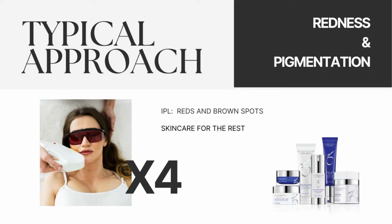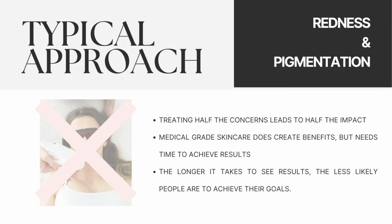So it's probably going to be recommended that they take care of the rest with skincare. Again, not an incorrect way to go. Medical grade skincare has huge benefits. The problem is that you're going to have time. And what ends up happening is the longer the time and the fewer results that people have, the longer they have to stay committed. It's highly likely they'll fall off and then not make it to their goal. So in summary, you end up treating half the concerns, you're going to have half the impact. Medical grade skincare does have massive benefits, but it takes time to achieve the results.